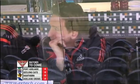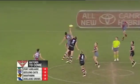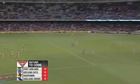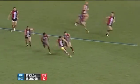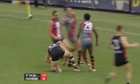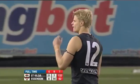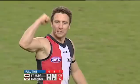James Hird likewise, some disappointment. This is what they've got to come. Port Adelaide, Geelong both away, Hawthorn at home, and Adelaide Crows away, so that is a big month. Bombers have kicked 1 goal 6 in this quarter. St Kilda 6 goals 1, getting it done at the back end of this game. Saints fans, with win number 7 for the year, you have got to be impressed with your team tonight. In the 8.